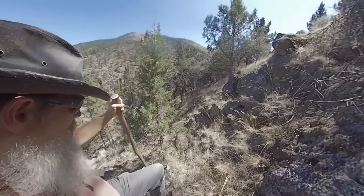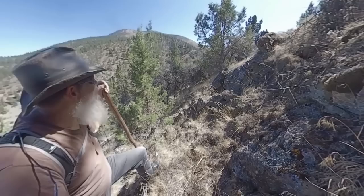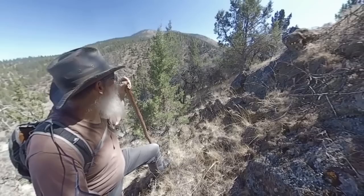I want to keep hiking as long as my body's able to do it. I don't want to ever get to the place to where I can't hike, but I know that that day's coming. So for now, and in the meantime, I'm going to keep on hiking.